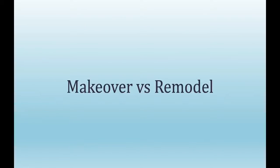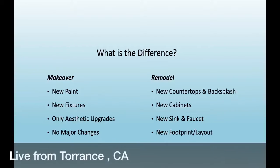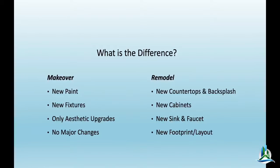Makeover versus remodel. So in a makeover, you're really doing mostly cosmetic stuff. You're not removing any walls. You're not changing locations of stuff. You're basically installing new fixtures in the same place, new paint, and aesthetic upgrades. So that means you're changing the colors of stuff. Maybe you're putting in some new cabinet handles, that type of stuff. Definitely no major changes.